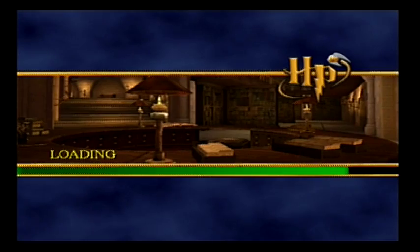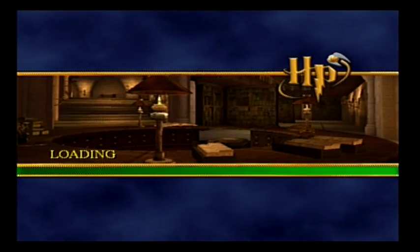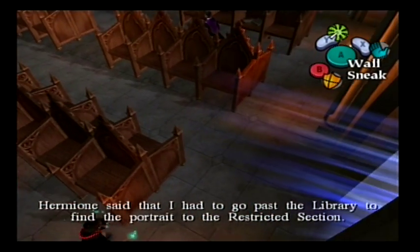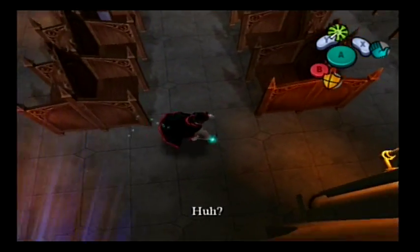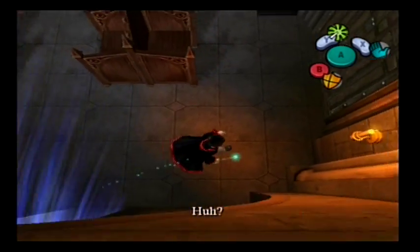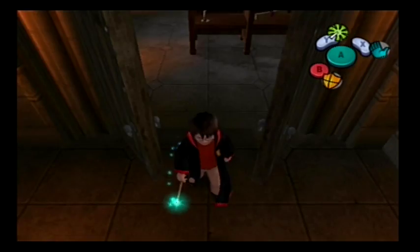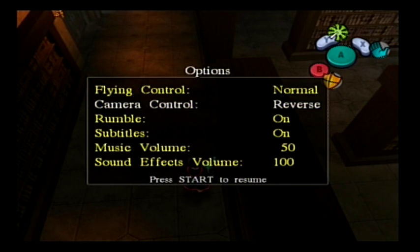So, Hermione said that I had to go past the library to find the portrait to the restricted section. Right. Somewhere around here is a portrait. Alright, I'll try what I will do. I'm gonna change this camera. And that actually feels a lot better.